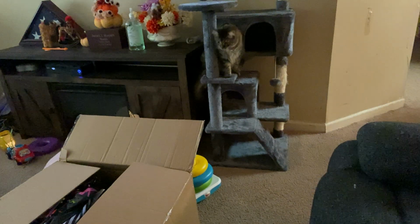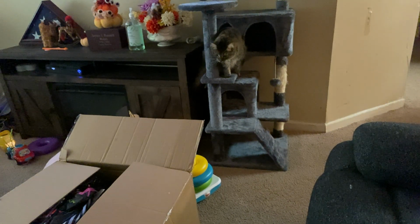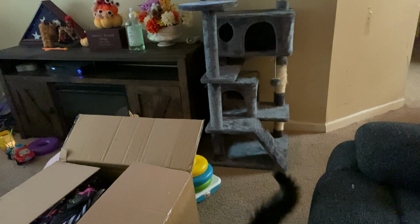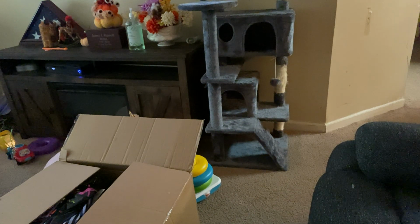Oh, I'm trying to talk over the TV so I can find the remote control. Cut it down. Box of junk fell apart. Hang on, y'all. Let me cut the TV down. Do you want to try? Come on. If I can hit mute. There we go. Whoops. There we go.